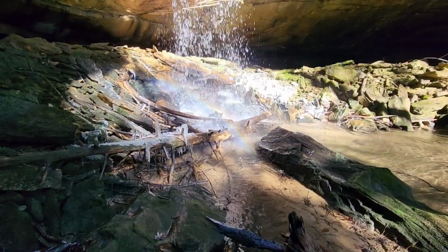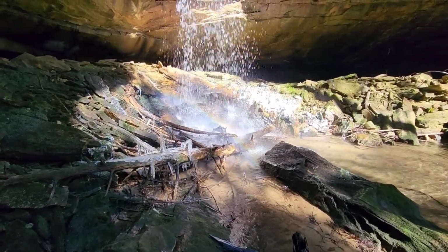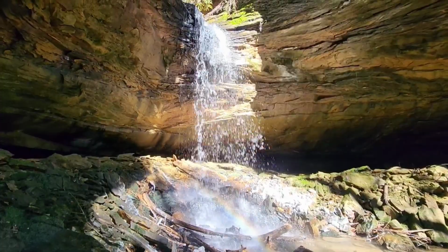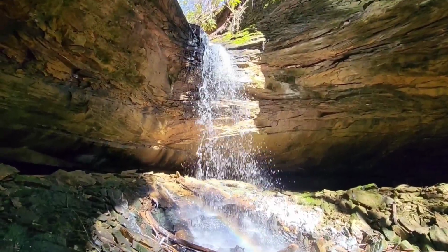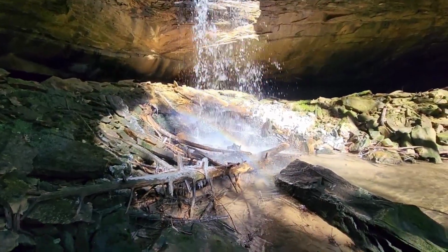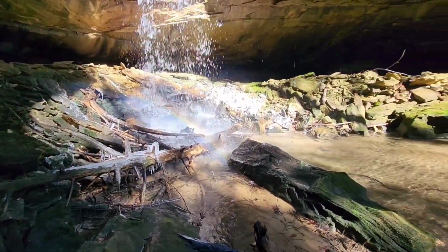Yeah, check this out. There's a faint little rainbow at the bottom of the falls here. Pretty cool. Catching that sunlight just right. Get that rainbow to appear. Pretty nice.